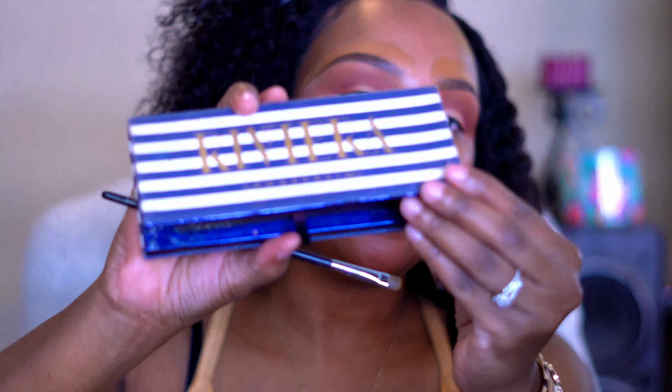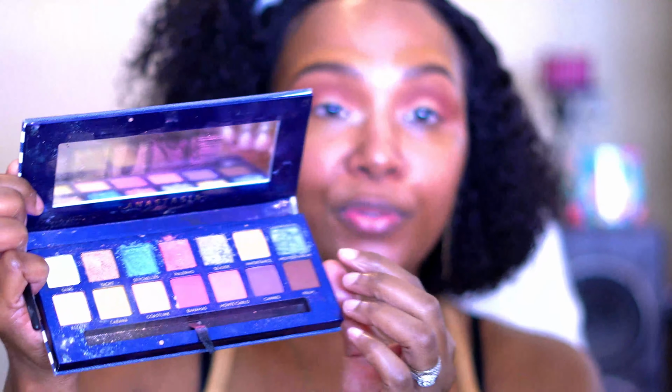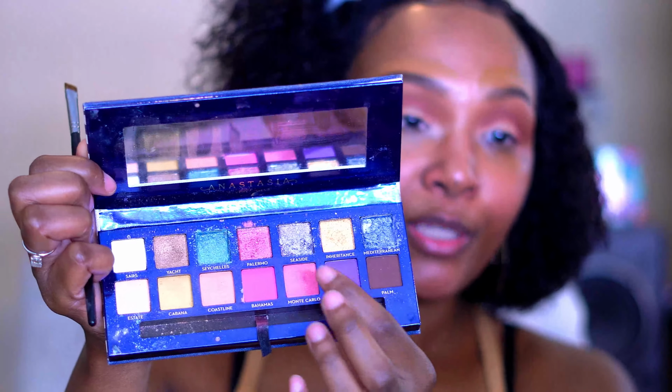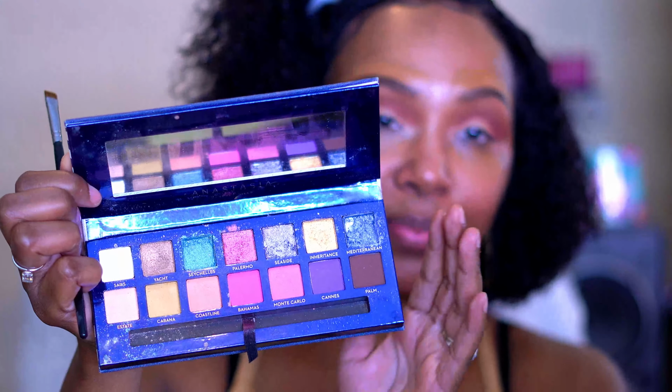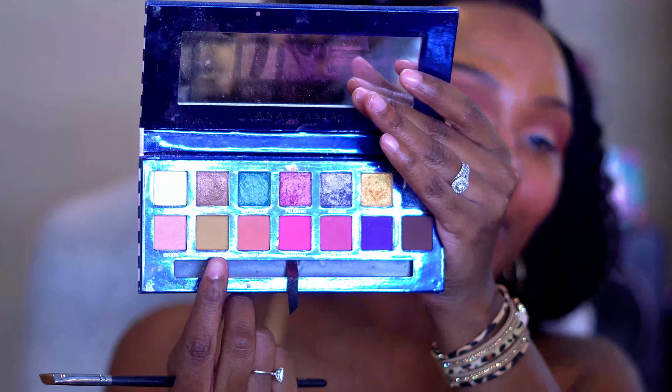Okay, y'all, so let's go into this palette right here. Y'all, this is another palette that I have that didn't get much love at all. And y'all barely even had a chance to use it. And three of my eyeshadows just broke, as y'all can see, and I had to fix it. But nevertheless, I'm so bad, y'all. Anyway, yeah, barely used this one.